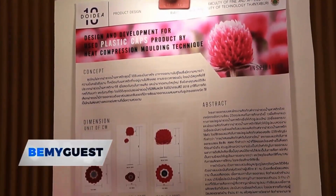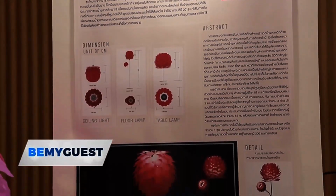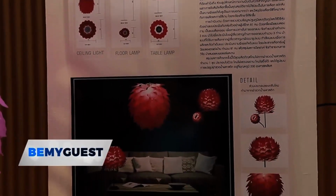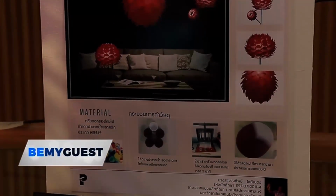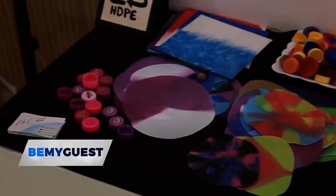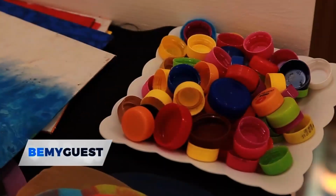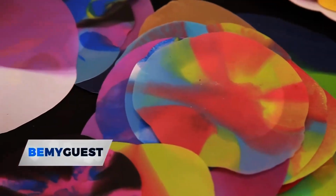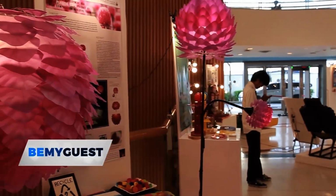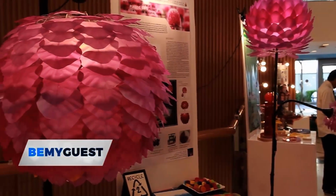Maybe one project they are very interested in is how to manage garbage and recycle plastic. They made the bottle caps into flat plastic, then cut and designed it into a standing lamp. Oh, wow. Yes, it's a very good idea because the garbage problem, plastic and everything right now, is a major problem for the environment.